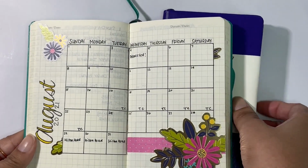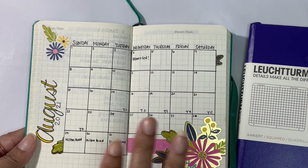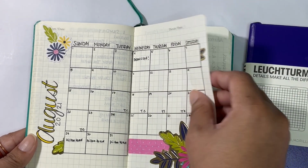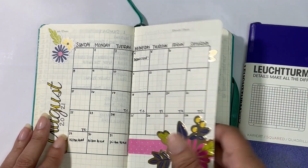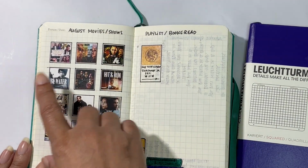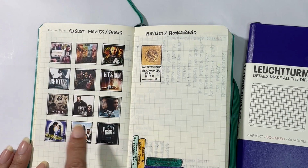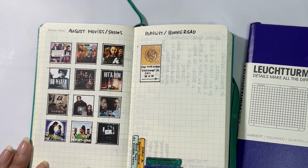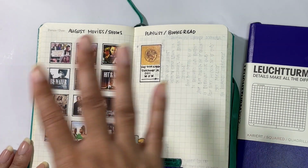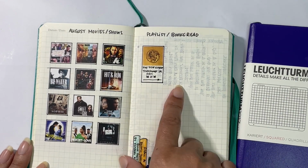What I will do is set up my own little calendar to keep any important dates, things that I need to remember, appointments, anything like that. And then here I will do a page for any movies or television shows that I was binging or watching for that month. I like to print out little icons to show what it was that I was watching. I just like the visual of that. Same thing with any music that I may have had on repeat for that month.